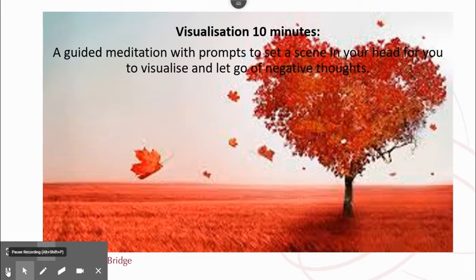As you walk along the path, you can feel a gentle, cool breeze caressing your cheeks. You hear the birds singing and the leaves of the trees as they rustle in the wind. As you continue to walk, you feel relaxed, and your mind clears more and more with each step you take.